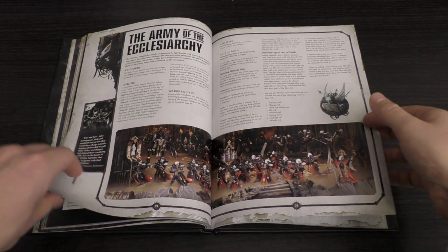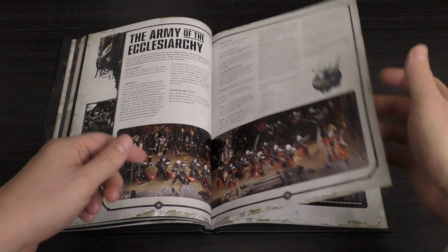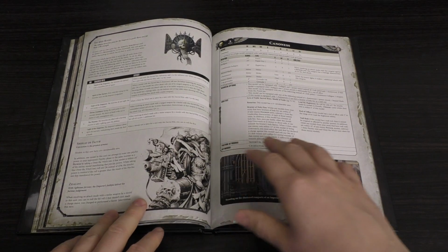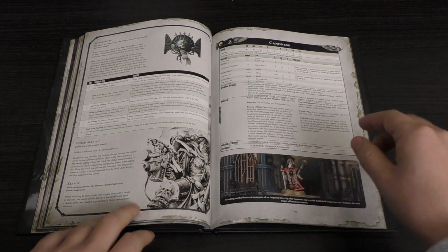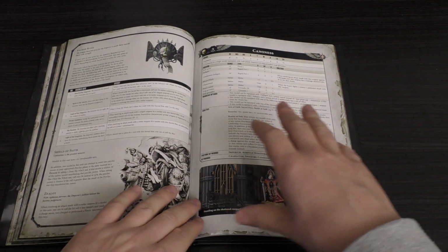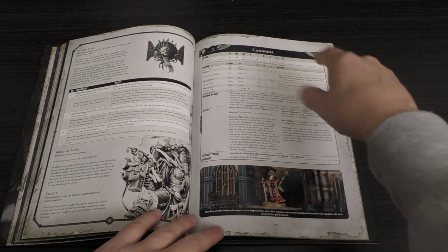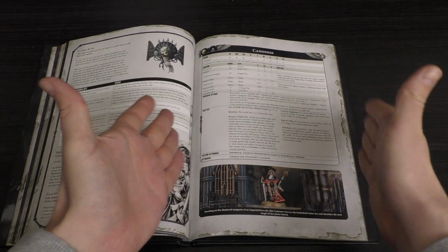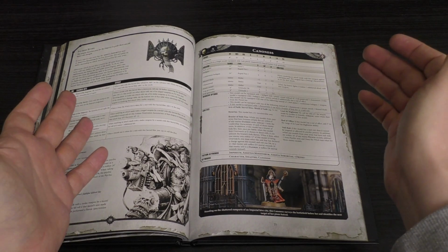It starts off here with the Army of the Ecclesiarchy at page 75, and then on 76 you've got the Sacred Rites. You've got an old school bit of artwork there, lovely. So here we go, you've got the Canoness. I would have preferred the picture on the top, but that's still fine. I still like that layout. She has a power points cost of 3.